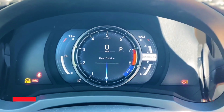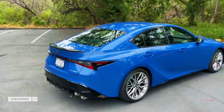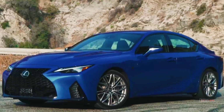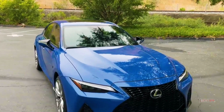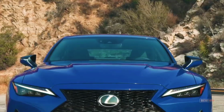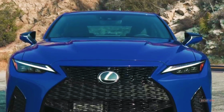Lexus cites a 0 to 60 miles per hour time of 4.4 seconds, which is really felt. But the IS 500 is not at its best there. It's happiest on curvy roads with revs holding around 3,000 and the exhaust growling at the rear. Even while spinning it, the engine never really felt taxed. It just tugged and pulled up to the 7,300 revolutions per minute redline.